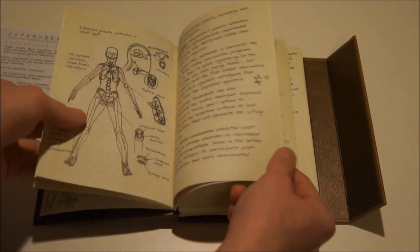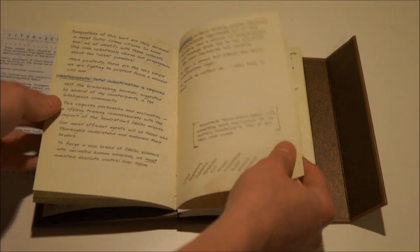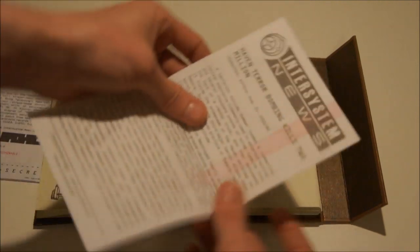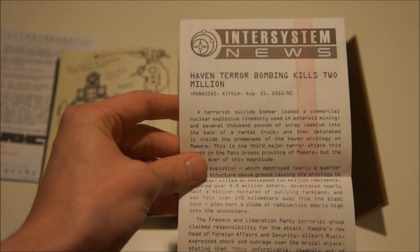A lot of text, probably really interesting if you're into Halo. A lot of backstory. Here's something, a loose page. Let's see what this is. Inter-system news: Haven terror bombing kills 2 million. So this is like a news broadcast.